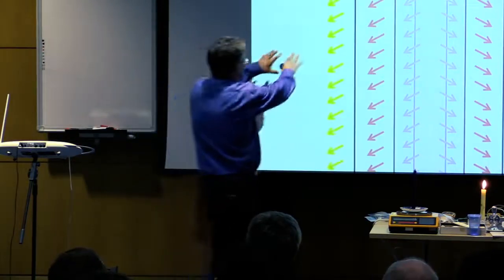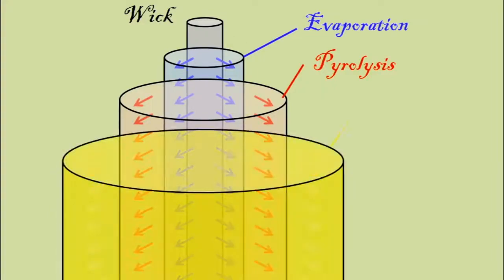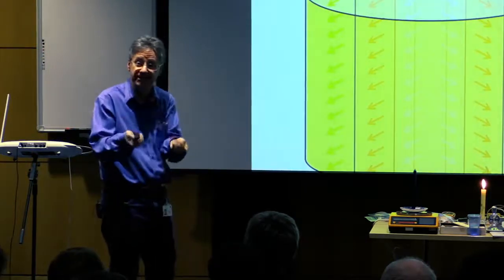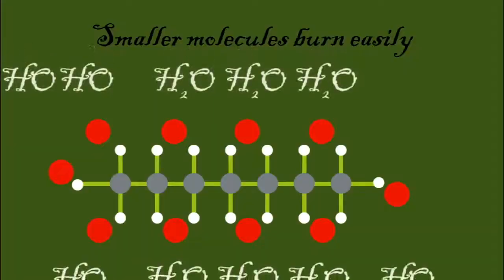And then the wax keeps going in its smaller molecules, and it's here that we get not complete combustion, but incomplete combustion. It's very important that it isn't complete, because it's got to leave us those nanoparticles. So what's happening here is in comes the water molecules.